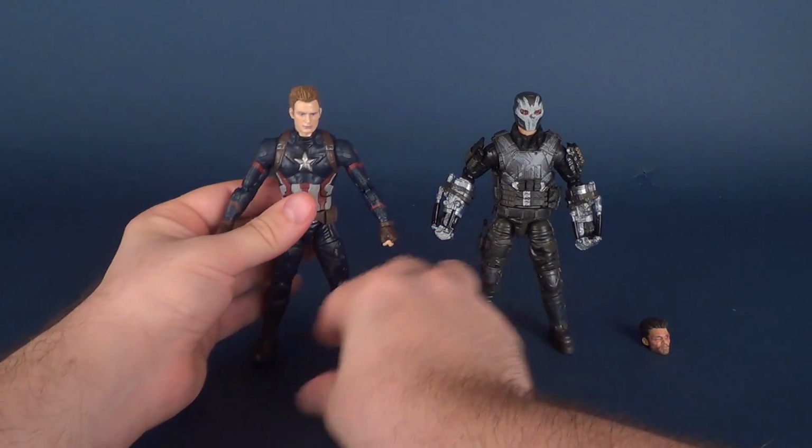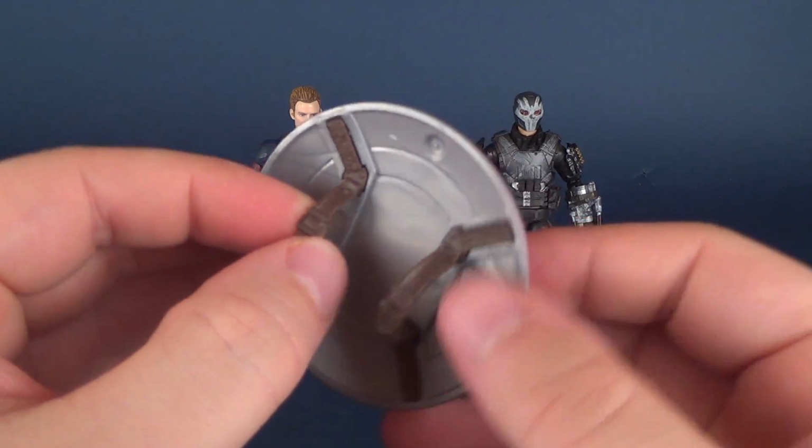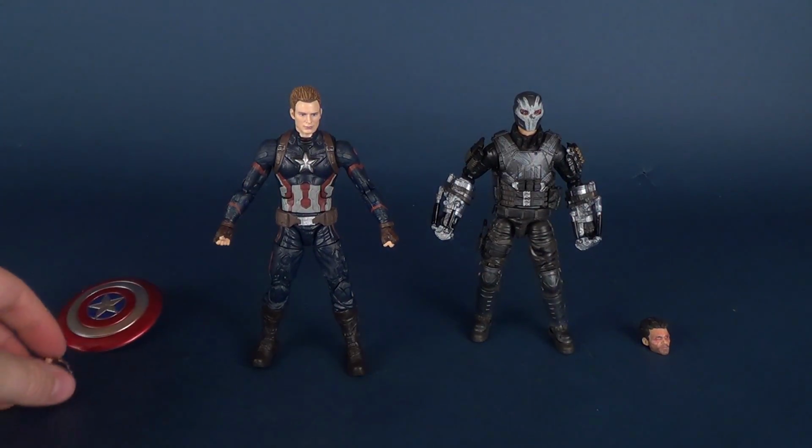And gosh darn it, pardon my French, I really wish that he could have had interchangeable hands, at the very least, just so he would look like he naturally held the shield instead of just forcing it on him. Put him right over there.